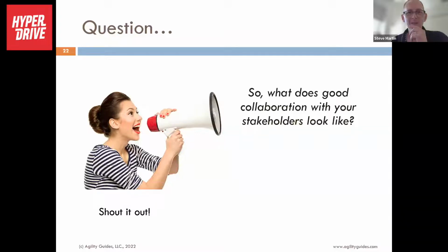So I saw Tom, you come off mute there. Yeah. Well, I'm thinking, I like collaboration. When really good collaboration is happening, I see a lot of energy. I see small groups. I see people getting excited, and I see lots of ideas being generated. So I think of small conference rooms with lots of whiteboards and lots of stuff on the whiteboard.